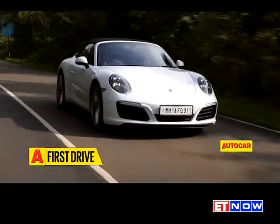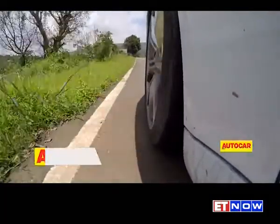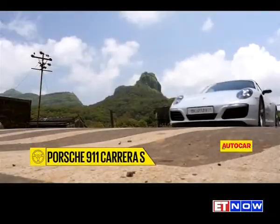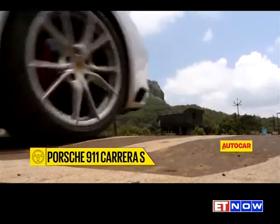This means that you can add power with a bit more confidence, secure in the knowledge that our roads won't try and rip the suspension off. And Porsche has made this car even more practical in our conditions. You can now raise the nose by a good 40 millimeters and keep it up until 35 kilometers per hour.